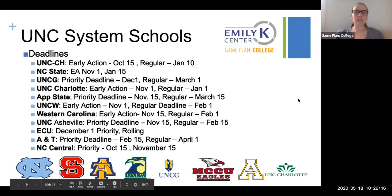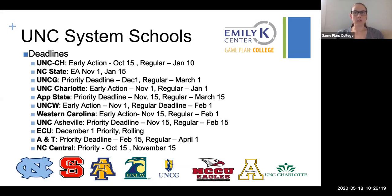So here are the deadlines for the UNC system schools for the 2019-2020 school year. So you'll see that the first deadlines are in October. So UNC has an October 15th deadline. That's early action. Western Carolina, we have some in November. When we're looking at regular decision deadlines, the earliest is in January and the latest goes all the way up to April 1st. So you see that you have quite a bit of time to apply to these schools, but like we said, we highly suggest that you apply to the early action deadlines, not only to increase your chances of getting into the colleges, but also to get it out of the way so you can really enjoy the second semester of your senior year without having to worry about all of this.